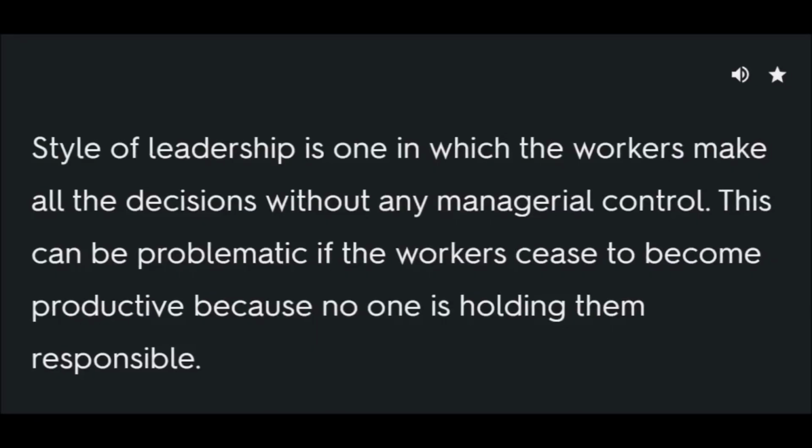Laissez-faire style. This style of leadership is one in which the workers make all the decisions without any managerial control. This can be problematic if the workers cease to be productive because no one is holding them responsible.